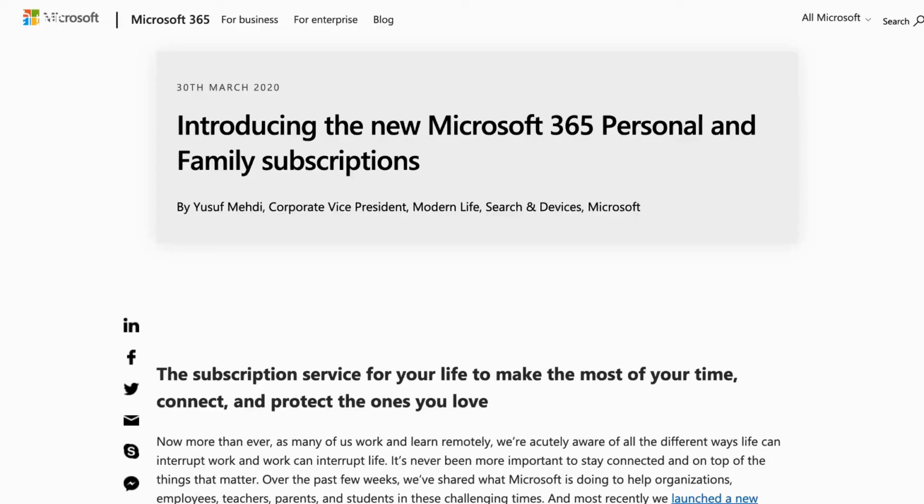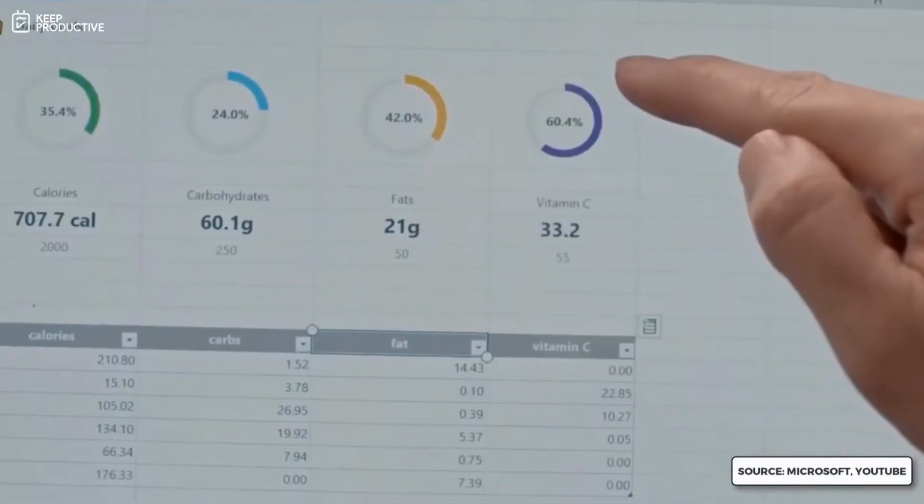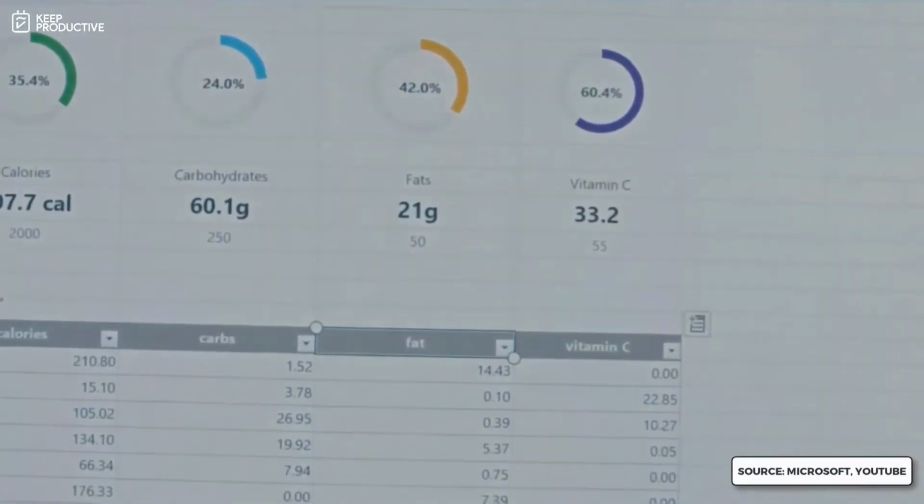Well, it's an upgraded family and personal plan setup they've got now with new features, and these are coming in a few months with PowerPoint, Excel, Outlook, Editor, and more. Francesco from his Keep Productive YouTube channel has some info for us.